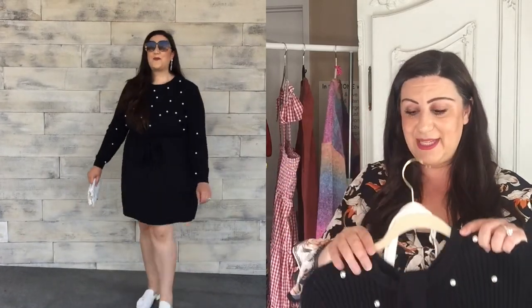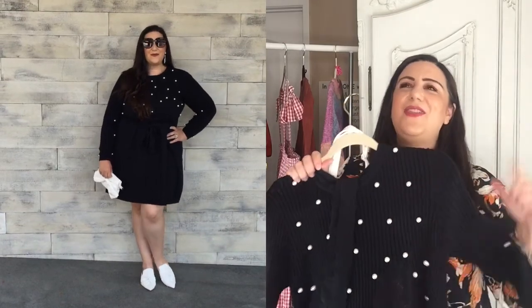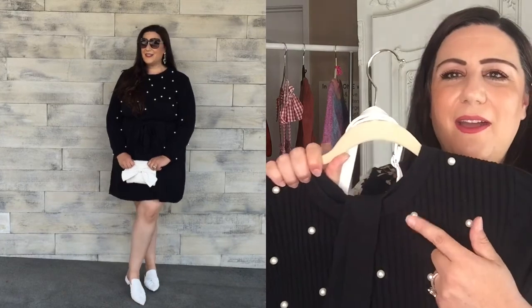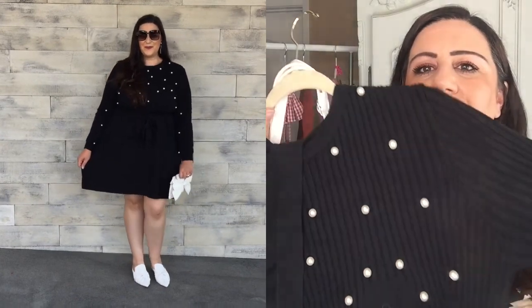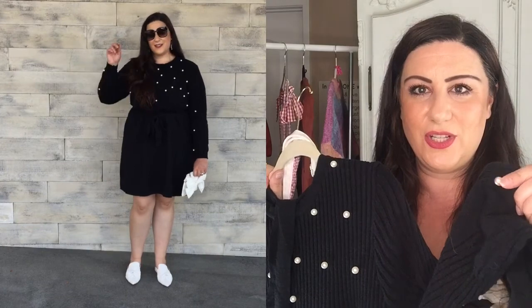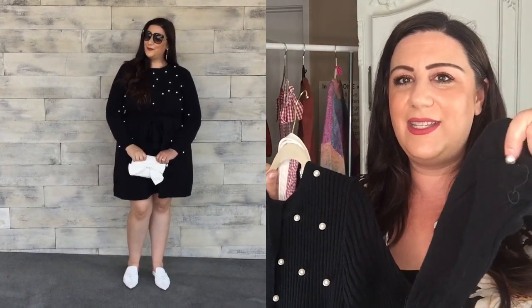Sunnies you will see on the video, but I picked these really sleek square framed sunnies, which I thought looked so cute with the sweater dress. This sweater dress, no detail unturned. So you've got the fake pearls, you've got the cable knit in kind of a large pattern. Very stretchy, but this is what I'm talking about. No detail unturned. Look, the fake pearls are even on the sleeves.